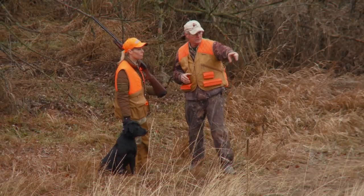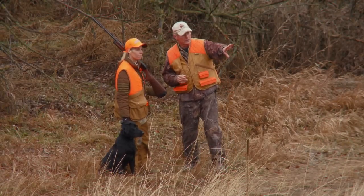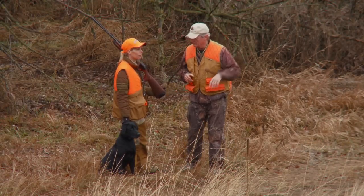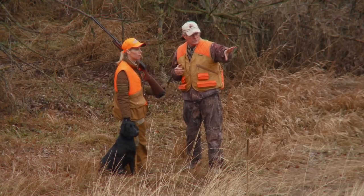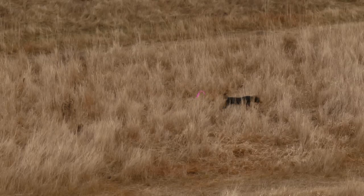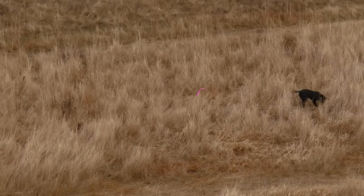We just got the bird planted. You see right out there where the orange ribbon is? Yes. That's probably 40 or 50 yards out there, which is a good place to start with her. The ribbon is long enough that you'll get to see where the wind is moving. It gives you an idea about how the scent cone is coming off of that station.